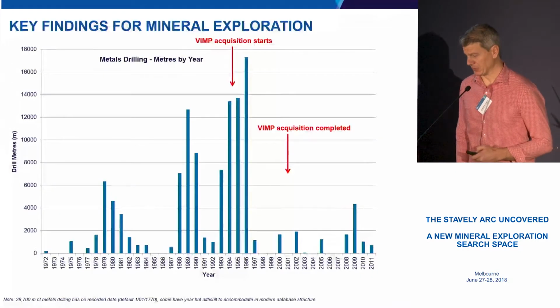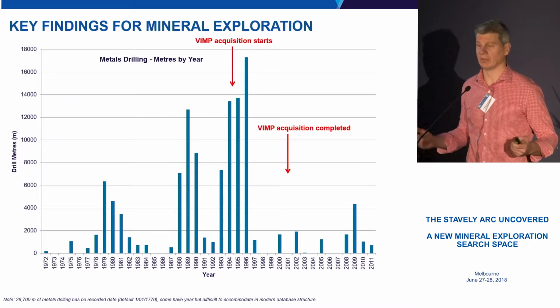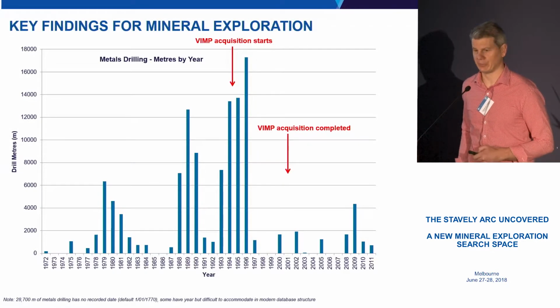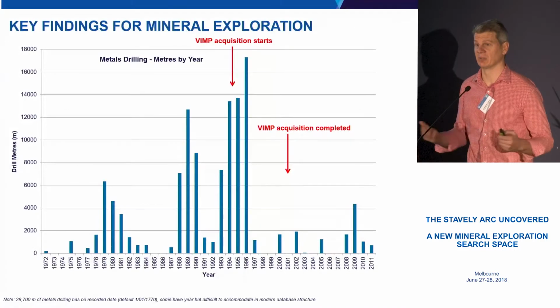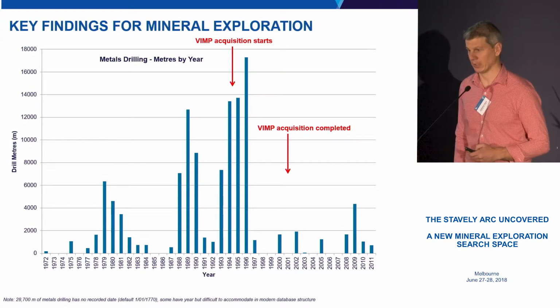But the acquisition didn't stop and didn't cease until late 2000s, and that's when the VIMP, which was the Victorian Initiative for Minerals and Petroleum, all the data generated was actually brought together as a single regional data set. And that magnetics is the magnetics we've used to reconstruct the volcanic belts and understand where they go. So a lot of that drilling hasn't used a lot of the modern data that we know and use today.